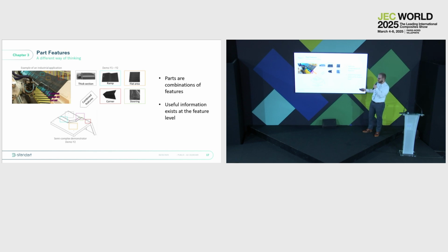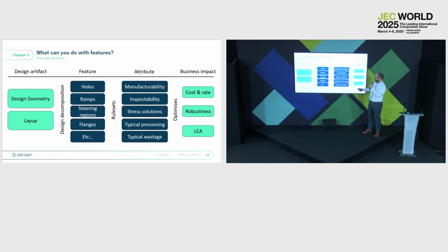Now, what can we do with features? Well, features are very useful. We start with basic geometry. We start with basic understanding of our design on the left-hand side there: what it looks like, the overall geometry, and where the plies are, the layup. And we can decompose that into features, as I've just described.